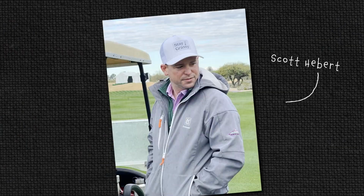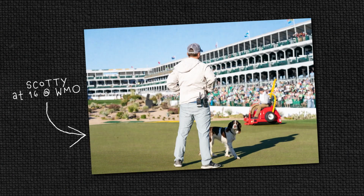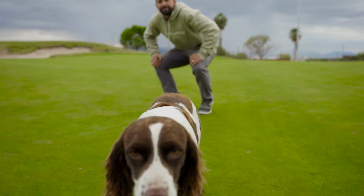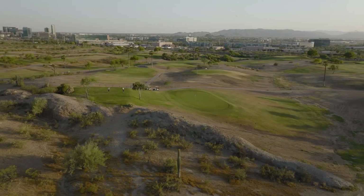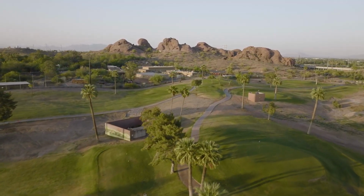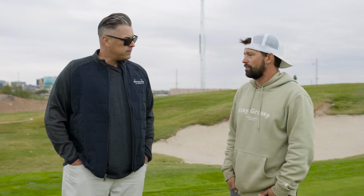We brought Scott Hebert as our head greenskeeper, director of agronomy, that came from the Phoenix Open, and he's the guy to do it. So you came over here from TPC Scottsdale. Yep. What persuaded you? Well, it's also like the ultimate fixer-upper. This course has been a city property for 60 plus years, whatever it is, and really hasn't had a lot of love put back into it. You know, not a lot of resources returned to it.